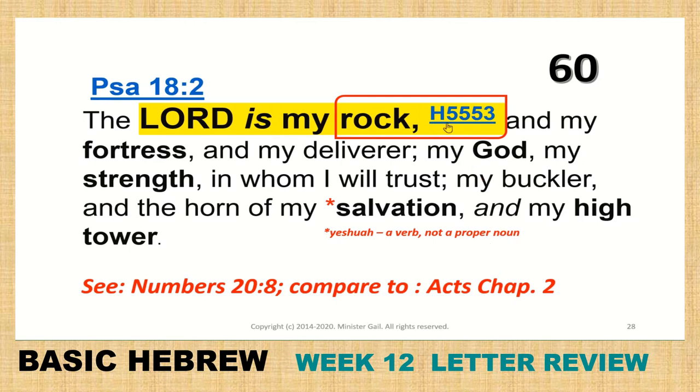And this word rock here, if you compare it to Numbers 20:8, where the water came out of the rock, compared to Acts chapter 2, where the living water came out of the rock.